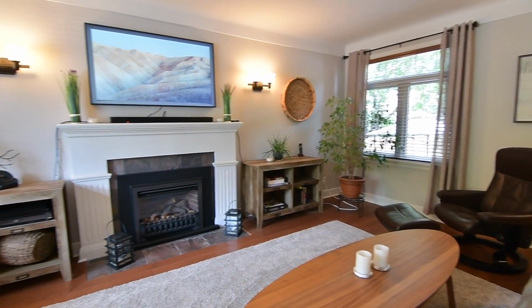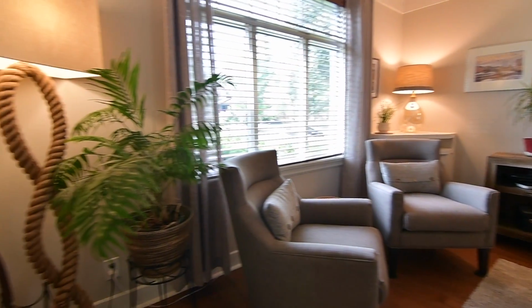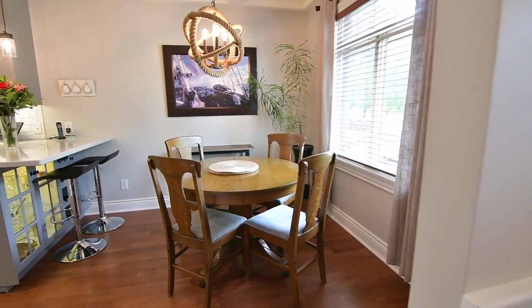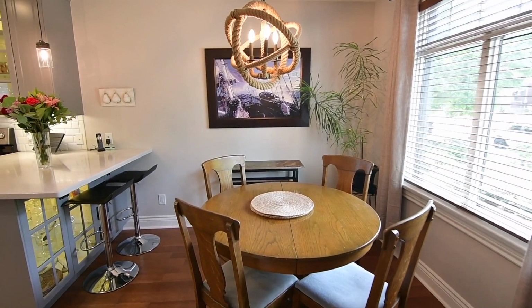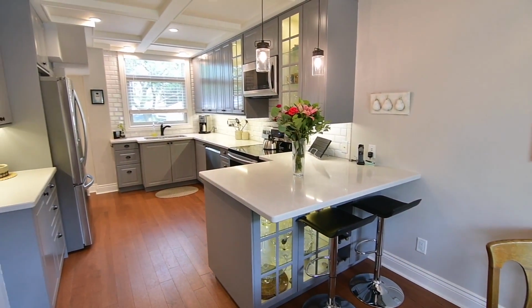Its decorative plaster ceiling has curved transitions along the upper walls, and through the west-facing picture window are lovely front garden views. The living room's hardwood flooring continues across into the kitchen and its dining area, both of which are finished with a box beam ceiling.